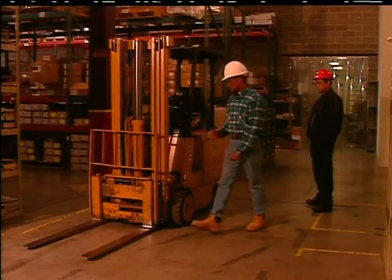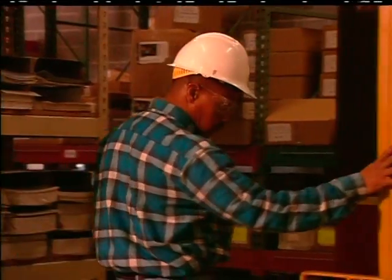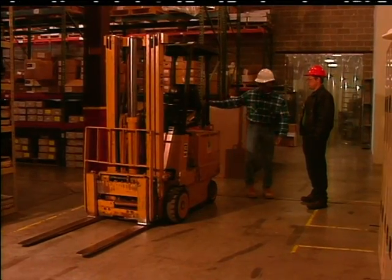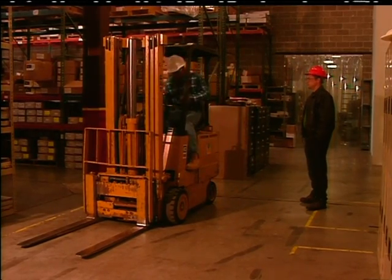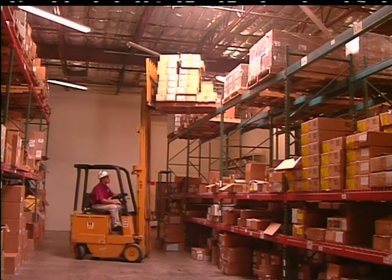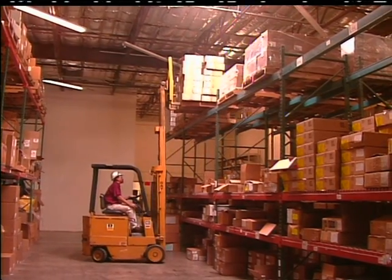In addition, you must know how to inspect your vehicle. The physical and operational condition of a powered industrial truck can change from day to day and even from shift to shift. A pre-use inspection process can help you make sure that your vehicle is in safe operating condition. To avoid accidents when operating a powered industrial truck, it's important to understand how to operate the vehicle safely.